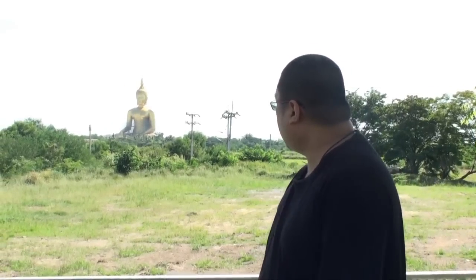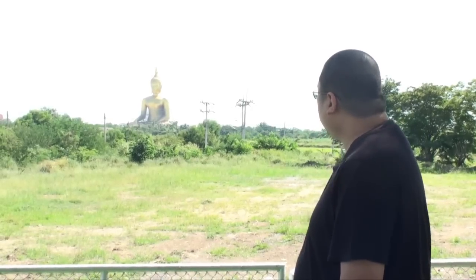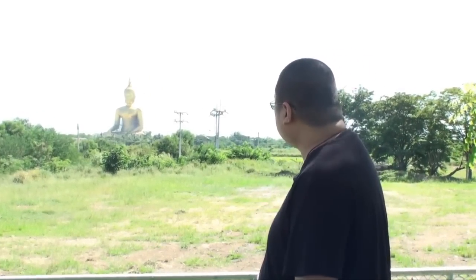Ever since I came across this huge Buddha in the paddy fields in Thailand on the internet, I've been wishing to go. This temple that it belongs to is called Wat Muang, and it's a 2 hours drive from Bangkok, but I'll give you more details later. We have not arrived yet, but we are in the distance, about 10 minutes away, but you can see how huge it is.